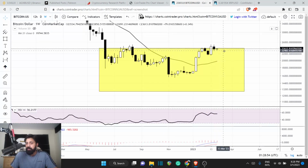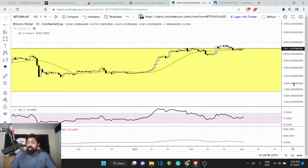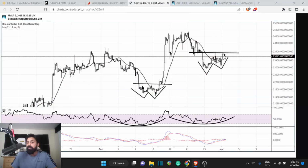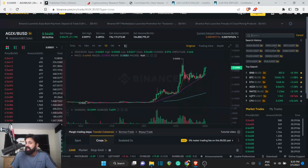We need to understand what the price is actually doing. We need to see on a daily, is it really looking bullish? Is it really looking corrective? So we need to actually understand how things are evolving. That's why a 4-hour chart like this, which shows a lot of similarities, gives us advantage in the market.